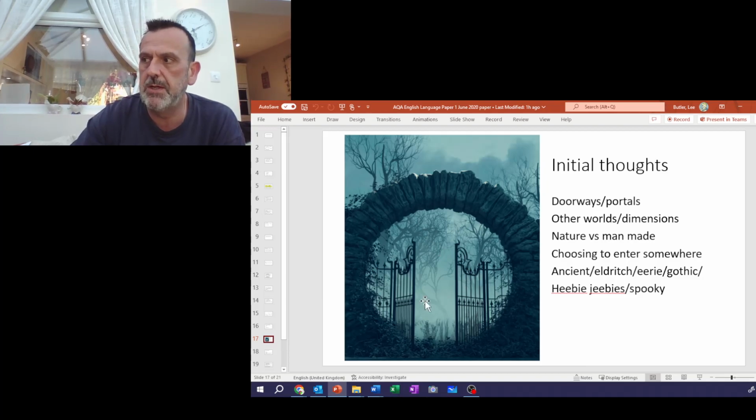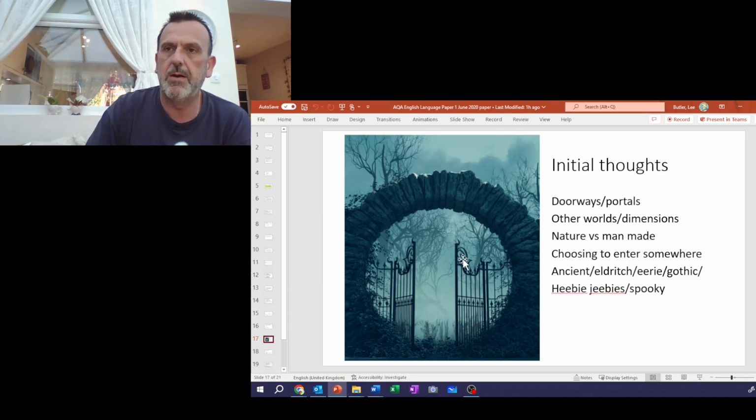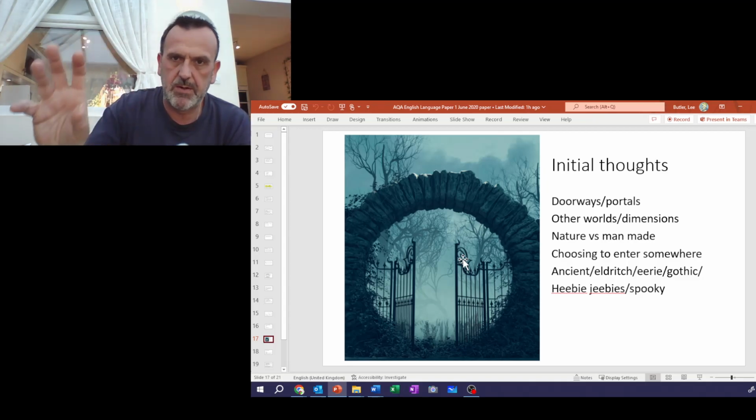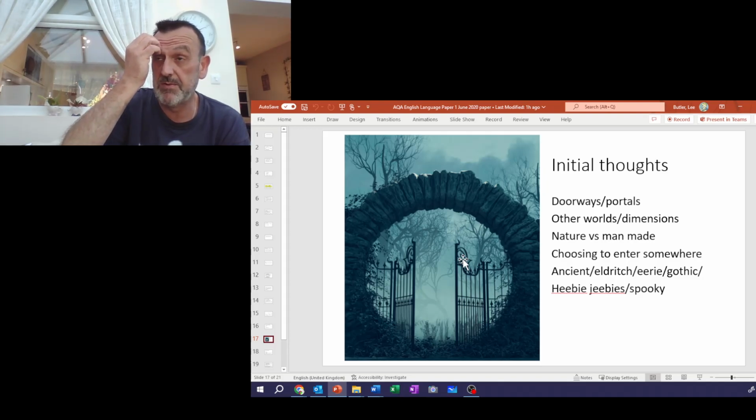Now, initial ideas, you should have got some ideas already from the insert. Obviously, doorways and portals are immediately implied by that picture, like going from one place to another. Or think about Stranger Things, think about Rick and Morty, think about Elden Ring, Dark Souls. You suddenly go through this thing and you're somewhere else, but it's suddenly very dangerous. Stargate was the classic when I was your age.